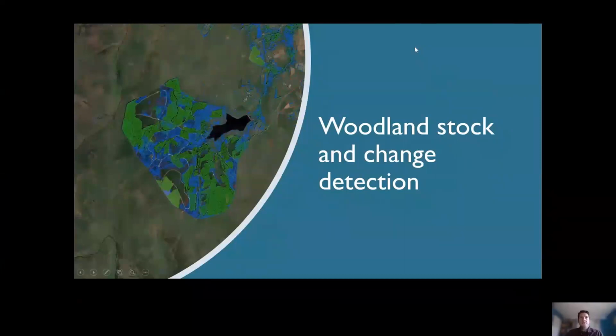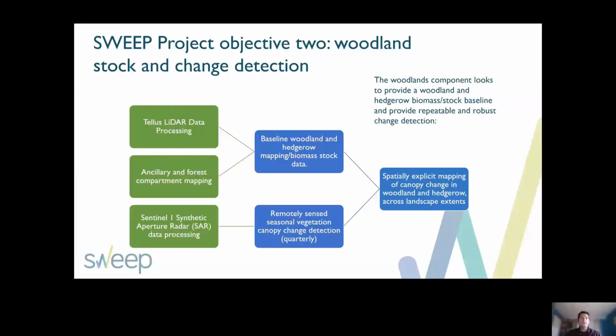Hello, my name is David Loscombe and I'm going to talk you through the second part of our project today, which looks at mapping woodland stock throughout the North Devon Biosphere Reserve and detecting changes in that stock through time. Essentially, this project component looks to utilise the rapid data acquisition from Sentinel-1 satellites in combination with LiDAR data to produce both a detailed tree, hedgerow and woodland mapping dataset and data describing how these habitats change through time.